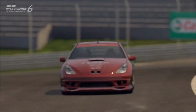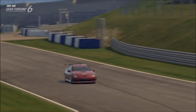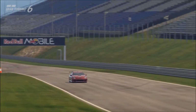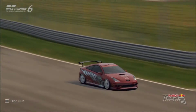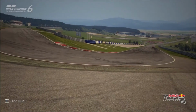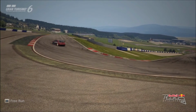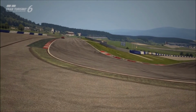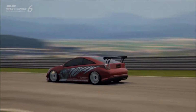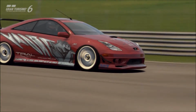As far as handling, it's pretty good. It's perhaps a little bit better than some of the production Celicas in the game, but not necessarily better than all of them. I personally prefer the ST205, but this particular model certainly isn't a bad handling car. The handling just isn't justified by the 125 grand price. This isn't 125 grand's worth of car.